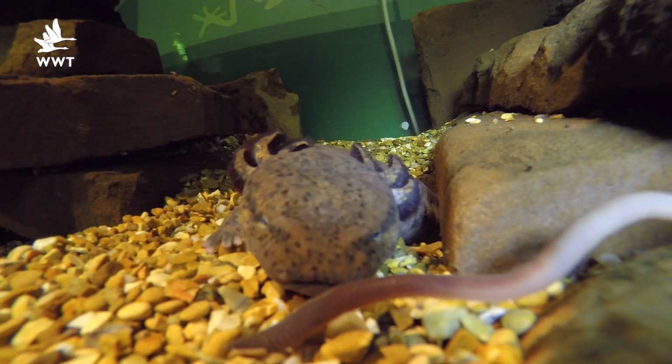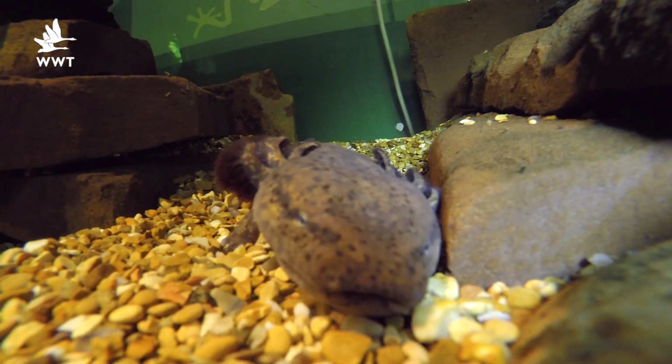If you're regular visitors at Slimbridge, you've probably noticed that the mud puppies are very active during the autumn time, leading into winter. And that's because they're fattening themselves up, ready for the breeding season. The females are starting to develop their eggs, ready for spring.